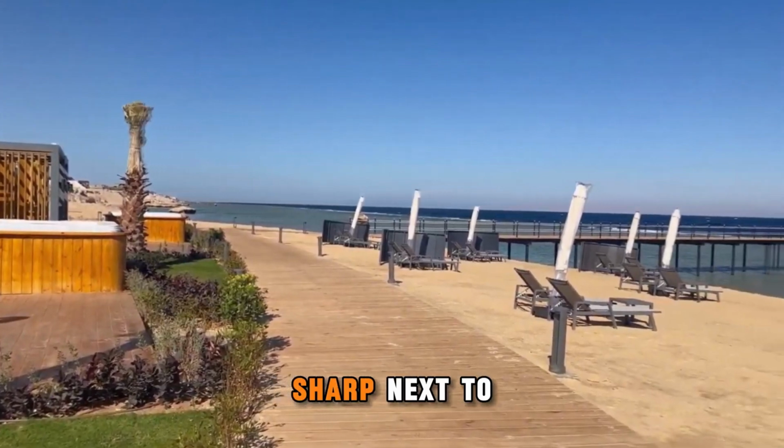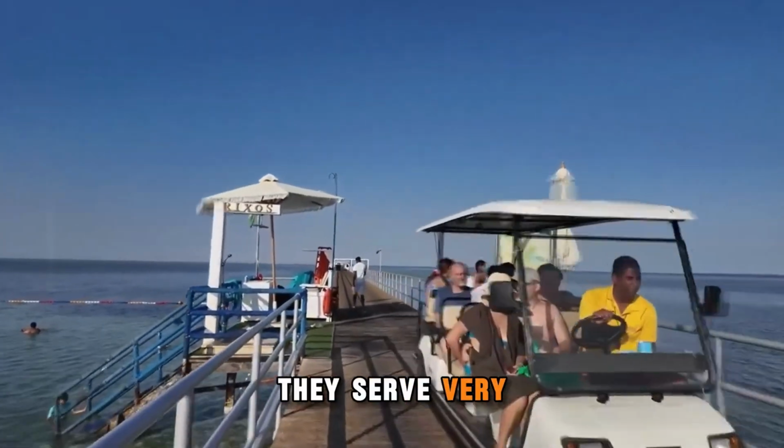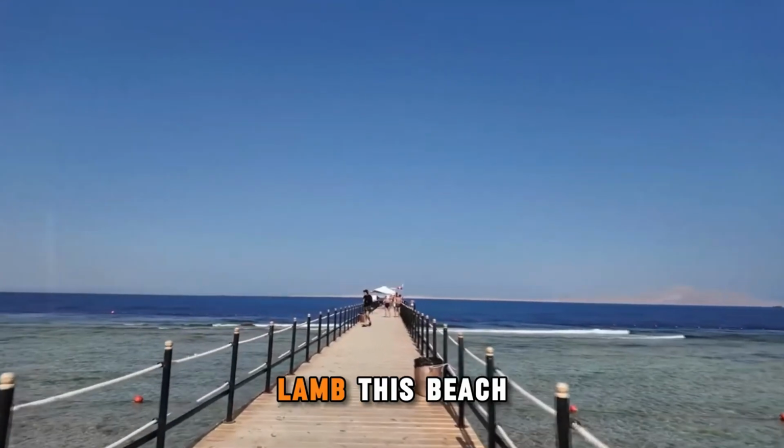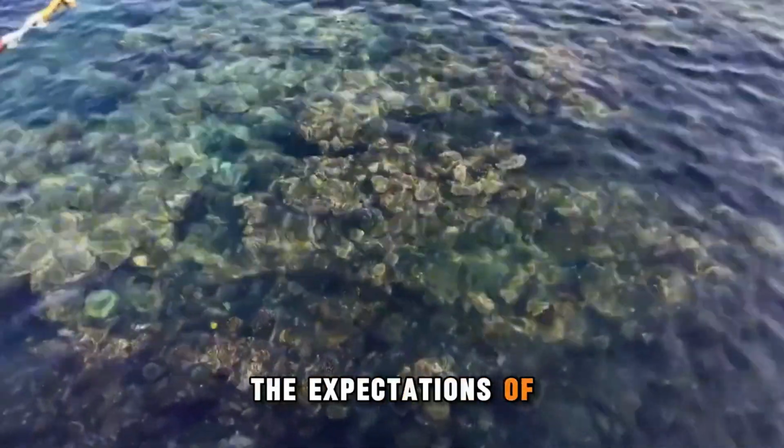Corals can be sharp. Next to the beach, there is a grill restaurant. Here they serve very tasty meat, also a wide choice of dishes. There is even lamb. This beach complex, alas, does not meet the expectations of all guests.